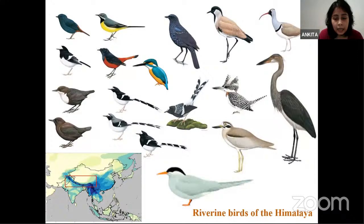If you look closely, this is what the Himalayan river bird assemblage looks like. On the left, there are a lot of small bodied birds. I guess there are a lot of people here who know about birds, but there might be some who are not birders. So on the left hand side, these are all songbirds: redstarts, wagtails, brown dippers. Dippers are the most studied river birds of the world. The white-throated dipper is the only one which shares its range between Asia, Europe, and parts of Northern Africa. It's the most widely distributed river bird and has been studied thoroughly by a lot of people, including my own PhD supervisor.